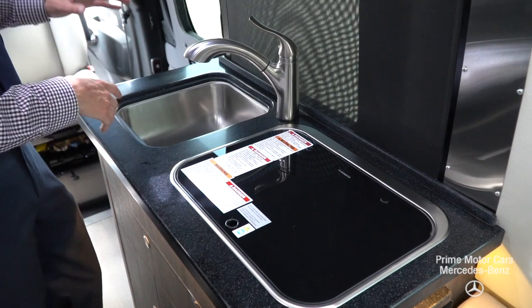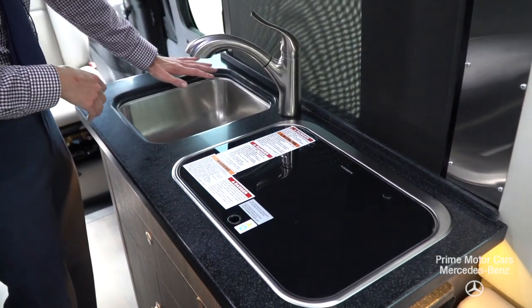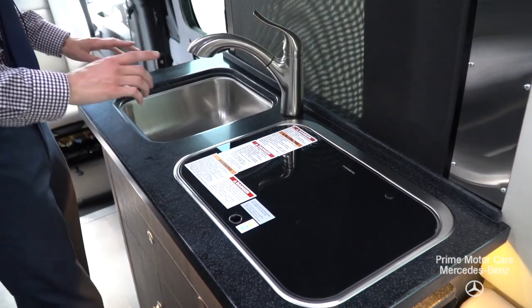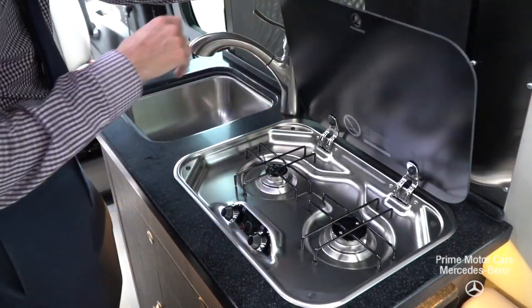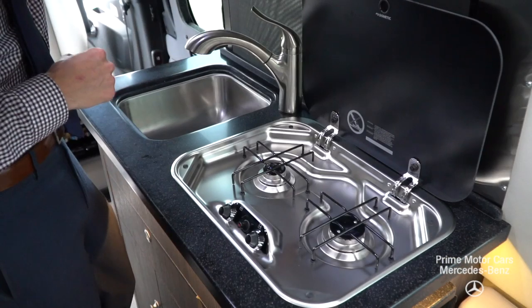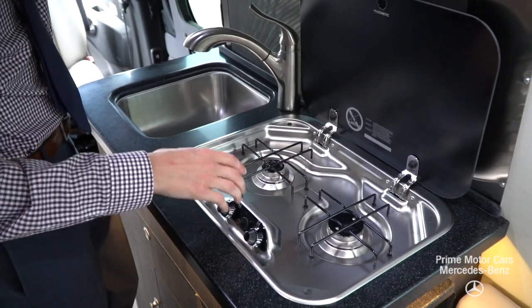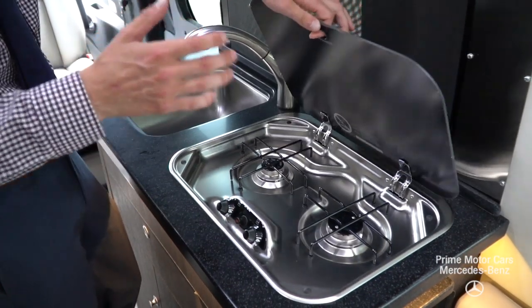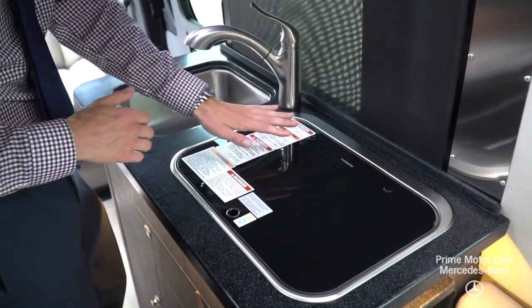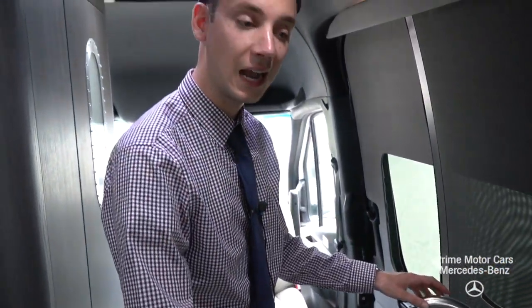Our kitchen area is divided into two sections. Our sink here, this does come with a cover to use for counter space, as well as our two burner gas stove. This is hooked to our onboard LP tanks. You can run these very easily. Safety catches as well. Easy to spark, very easy to use. And when you're not using them, you put your cover here, you put your sink cover here, and you have an abundance of counter space.